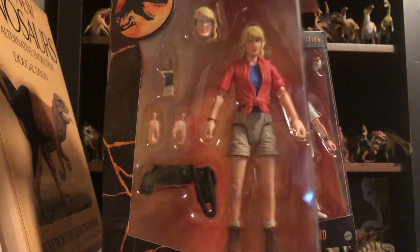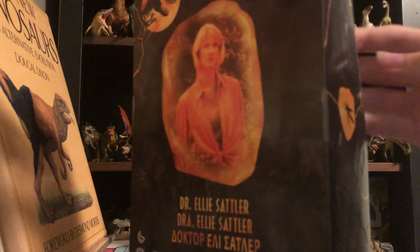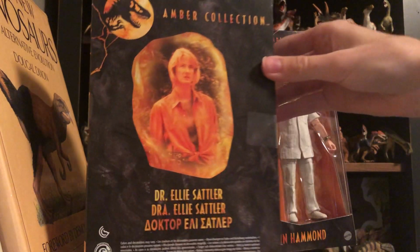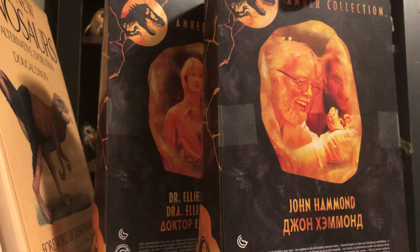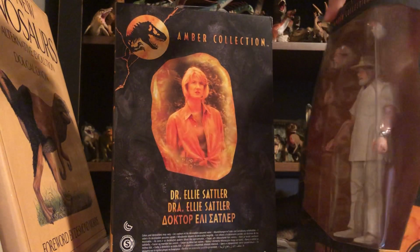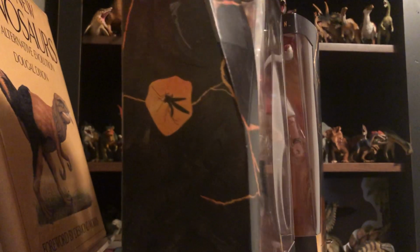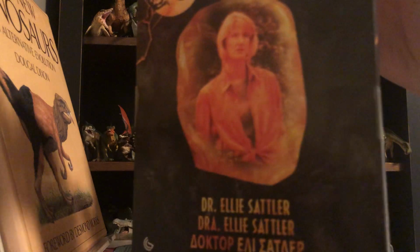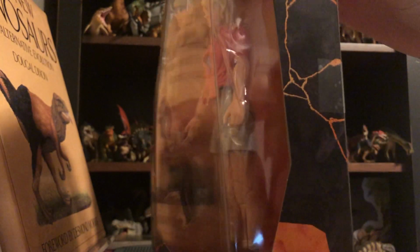But yeah, I think it's just amazing, and if we do get all of the figures from the Jurassic Park first movie, it would be neat to see The Lost World and Jurassic Park 3 after that, seeing as we just got the JP3 male raptor. That's going to be pretty neat if they decide to continue the line with more figures, seeing as it's pretty popular as well. There's a high chance that they might do that.